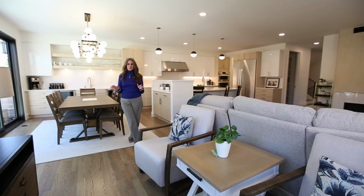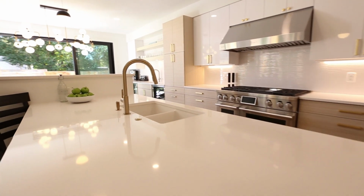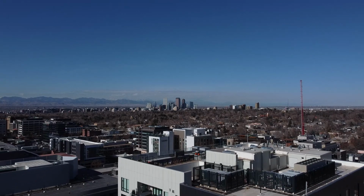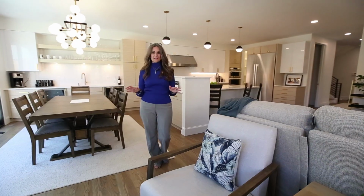And these aren't your typical builders. They do semi and custom homes all over Denver. They started over 30 years ago. They were the pioneers of changing the face of Cherry Creek. They've won tons of awards: Kitchen of the Year, Home of the Year, Sexiest Bedroom, just to name a few.